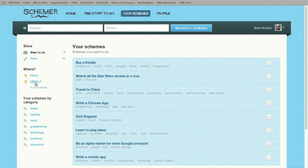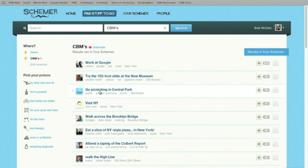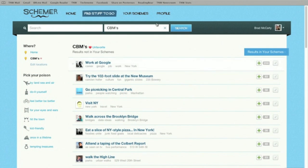However, if you go to a more popular location, like here I put in Courtney Boyd Meyer's location in Brooklyn, New York, well, if I go find stuff to do and then go to CBM here, I have a bunch of options that are more specific to Brooklyn. So like work at Google, or try the new 102-foot slide at the new museum, or picnicking in Central Park. So it's a little bit easier to deal with if you have a location that's close to you.